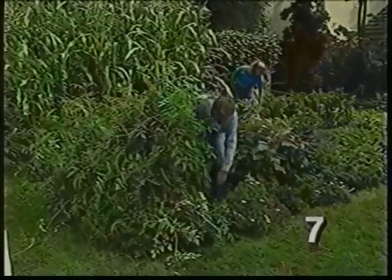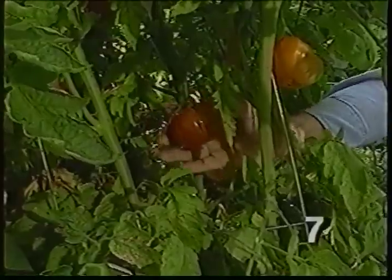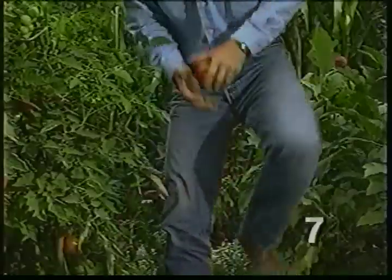Okay. Say, have you looked at the tomatoes yet today? Here's one. Now, as most people know, you want to pick tomatoes as they turn red, or as they're just about ready to turn red. You can always let them ripen in the kitchen window, but definitely get them before they get soft.